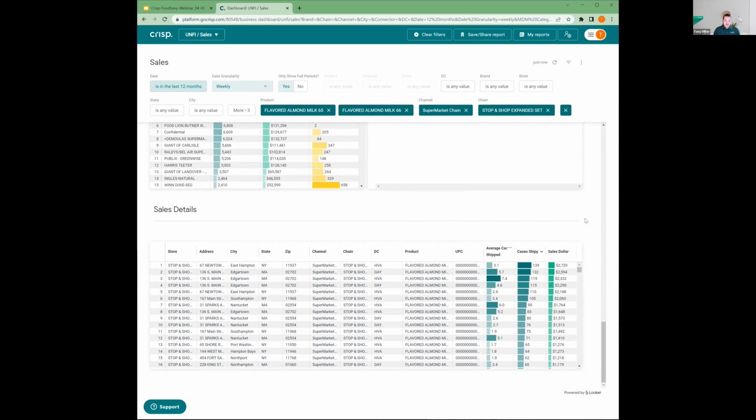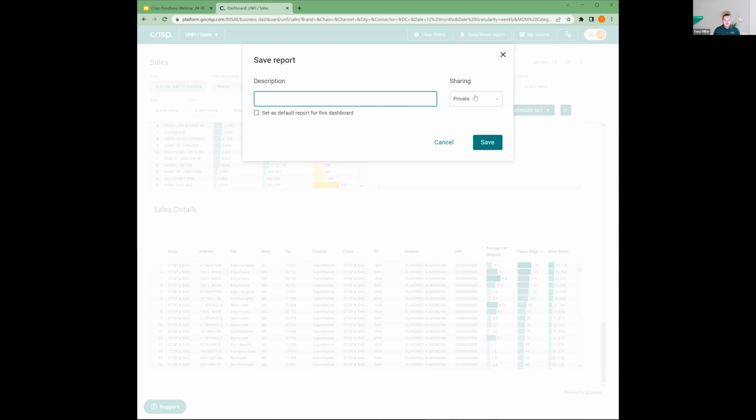I can also say, I'm coming back to this. I'm going to check on this every single week because these are new products, or we're doing promotions, so I need to track these. I can always save this view, this look, this bookmark, whatever you want to call it, by coming up here, deciding what I want to call it, and then deciding who gets to see it, whether it's private, or just I, the creator, have access to it. Account would be everyone who has access to the account, and then also specific people.